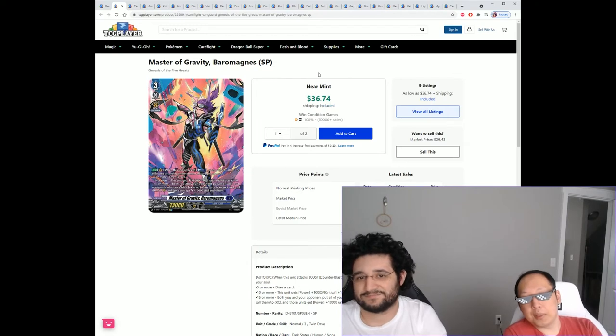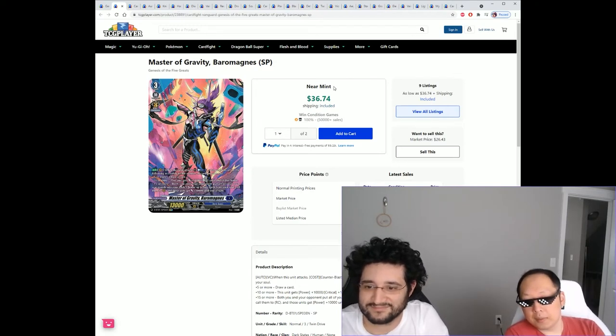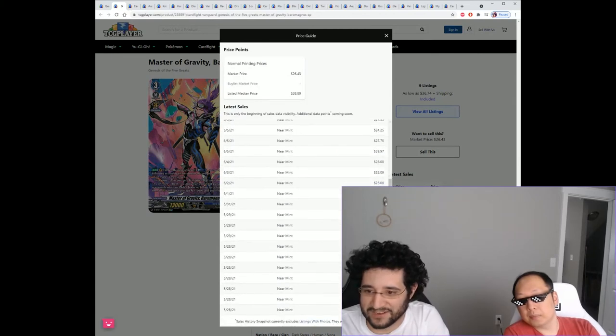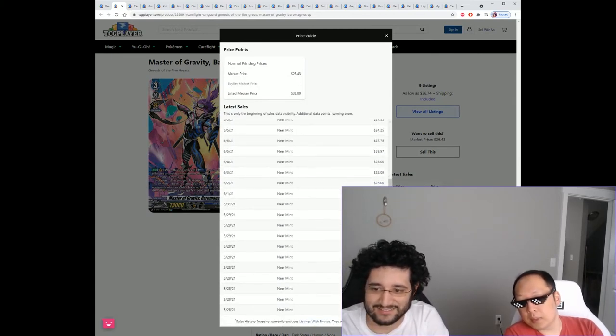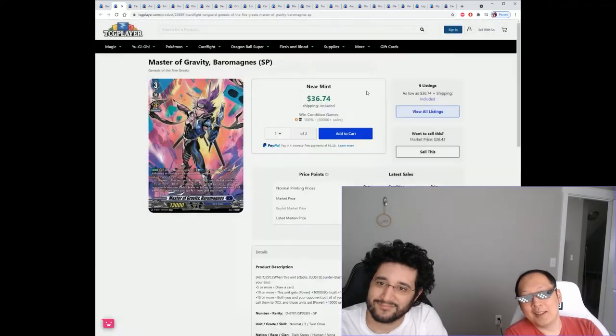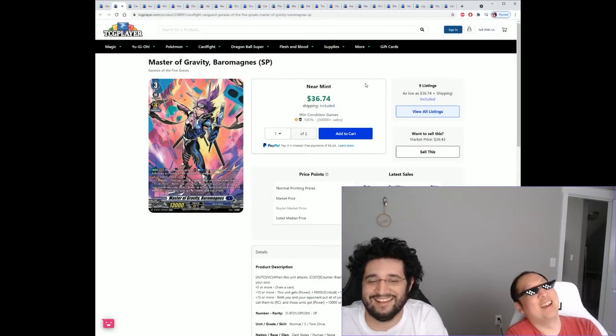Baron Magnus. Okay, so he was like at $20. Now he's at $35, $36. I mean, someone got him for $18. That was its original price. Around 18, yeah. They fluctuated a lot. It's inconsistent, just like the deck.